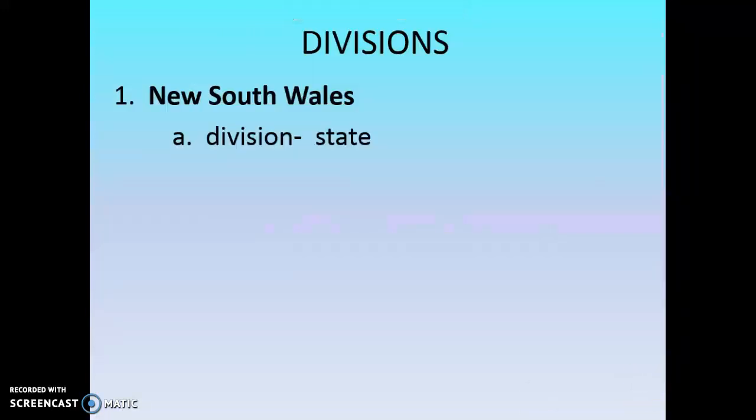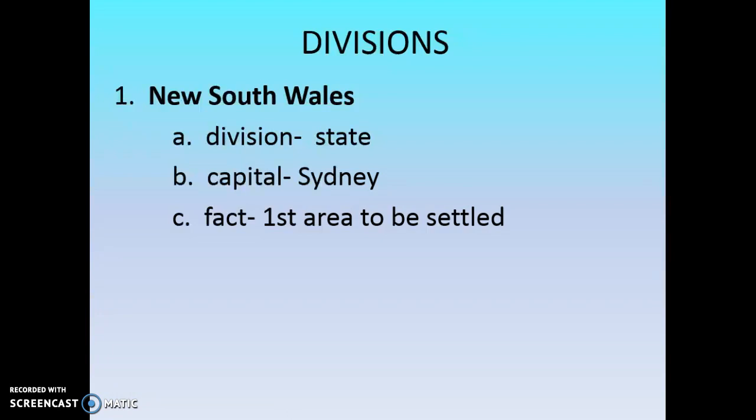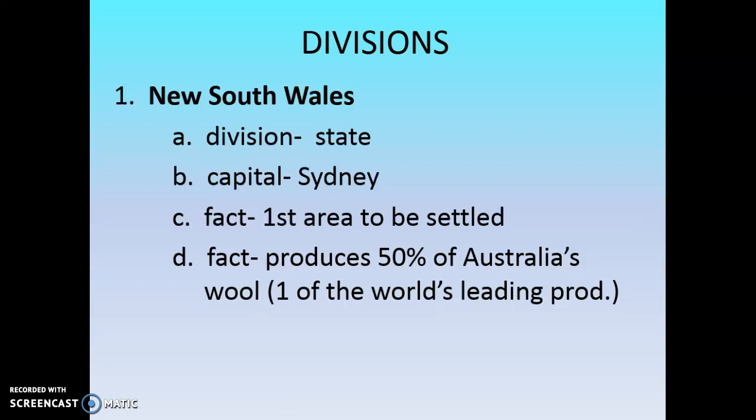All right, so we will get started and we're going to talk about all the different states and territories of Australia. The first one is New South Wales. It is a state. Its capital is Sydney, and it was the first area to be colonized or settled. It produces half of Australia's wool, and Australia is one of the world's leading producers of wool. And the major cities are Newcastle and Canberra.